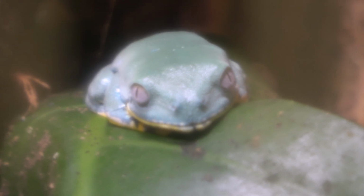This guy's a splendid leaf frog. There's two of them in here. He looks so fake hanging out on the wall.